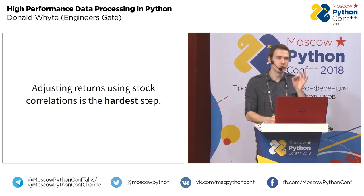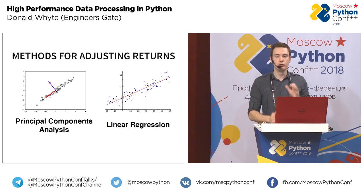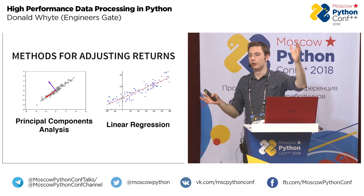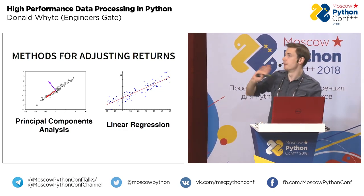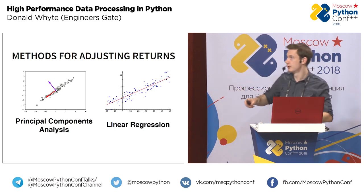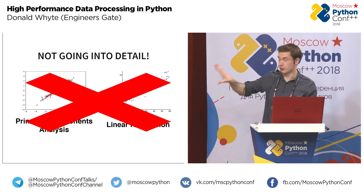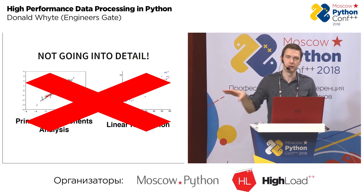However, this is a really difficult step and it's quite computationally heavy. There are two methods for taking this change in prices time series, this returns time series, and adjusting it such that we only have the unexplained returns. Often these two techniques are used: principal components analysis and linear regression. Again, I don't have the time in this talk to go into the detail on exactly how they're used. Feel free to ask questions after the talk. But just know that these are used in this strategy and these are fairly numerically heavy.